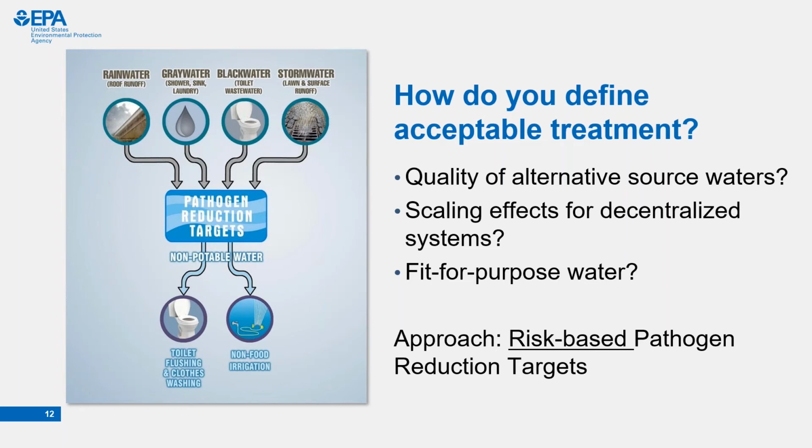These alternative source waters are unique from traditional water sources, and they arrive at the building untreated. And so there's a little bit of a different management perspective on these. In addition, for decentralized wastewater collections, there are also scaling effects because there's limited dilution compared to municipal systems. And then finally, we're interested in this question of fit for purpose water, and so treating the different water sources only to the extent needed for their specific uses. And so we approach this by developing risk-based pathogen log reduction targets. Next slide, please.